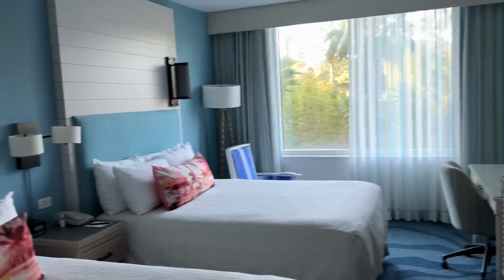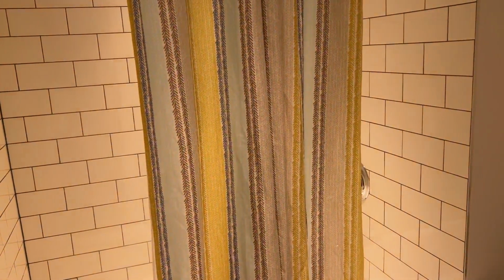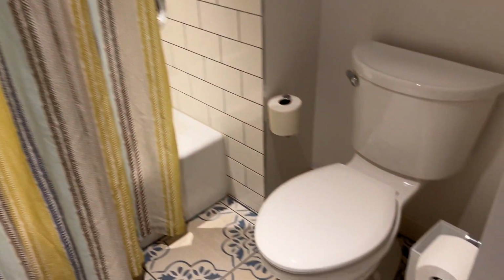Got the pillows, the chairs, the desk, and the bathroom. Nice. Got the big sliding door without a lock on it, of course, because why would you need a lock? Open the shower door, turn the lights on.